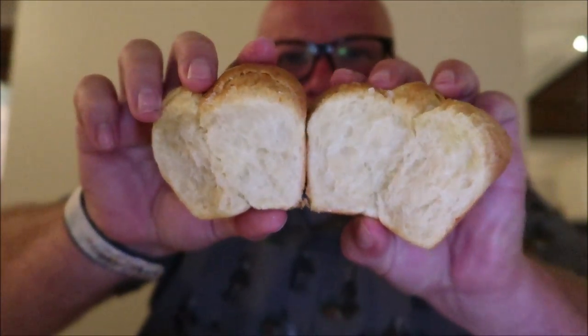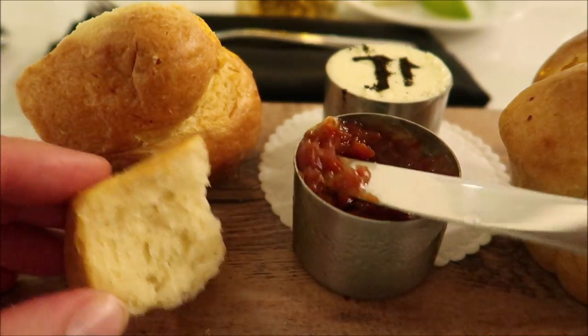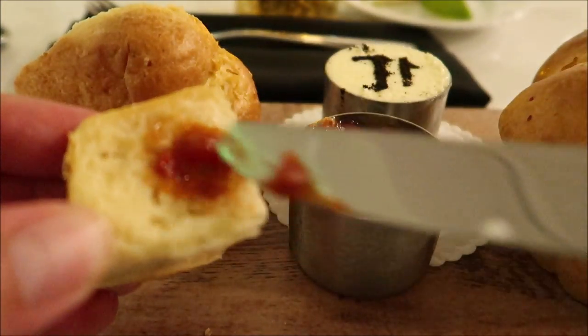Oh wow, that comes apart really easily. It's like pull apart bread almost. Oh wow. Okay, this is gonna be good. Okay. I think we'll try the garlic tomato spread first. I'm gonna take a little bit here and just spread it right on to the brioche.